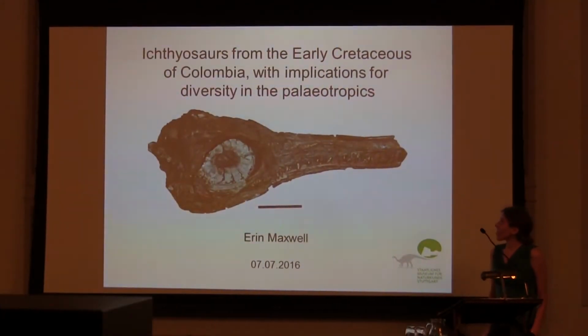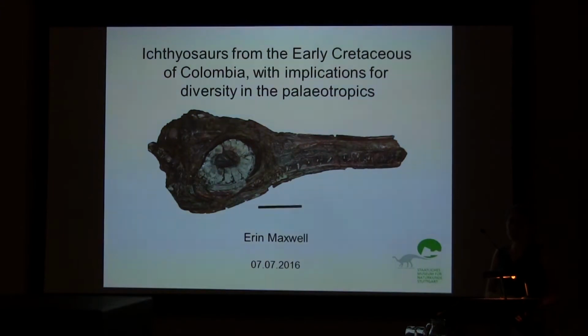This is a project I started a few years ago on the invitation of the Centro de Investigaciones Paleontológicas in Villa de Leiva, who were looking for an external person to work on the ichthyosaur specimens housed in their collections.